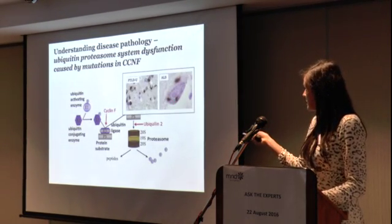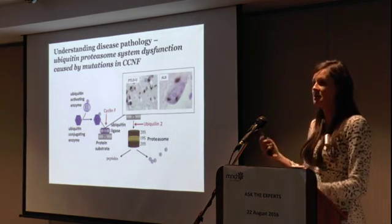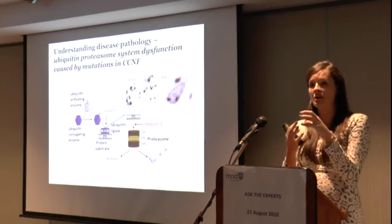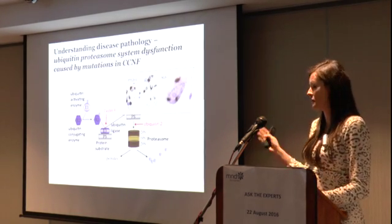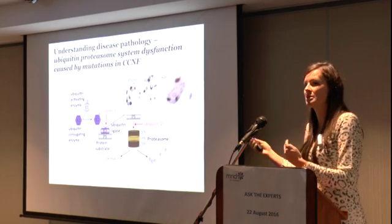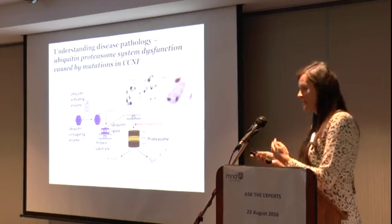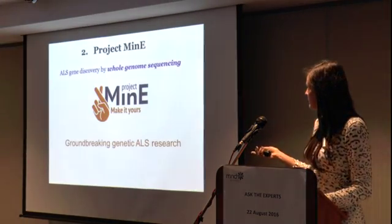So when this system is not working properly, we see these chunks of proteins accumulate in the cell. So I just wanted to show you how our gene discoveries are actually helping us understand what is underlying motor neuron disease.